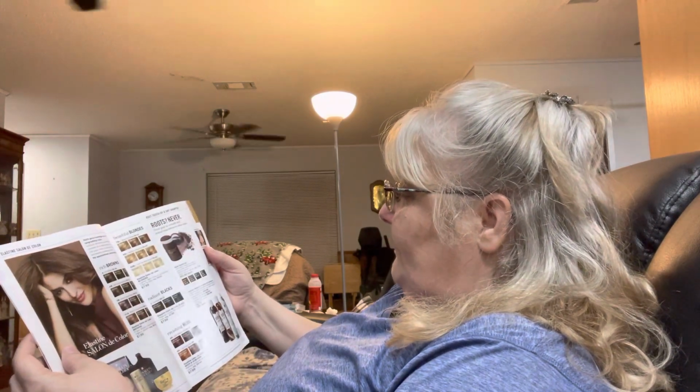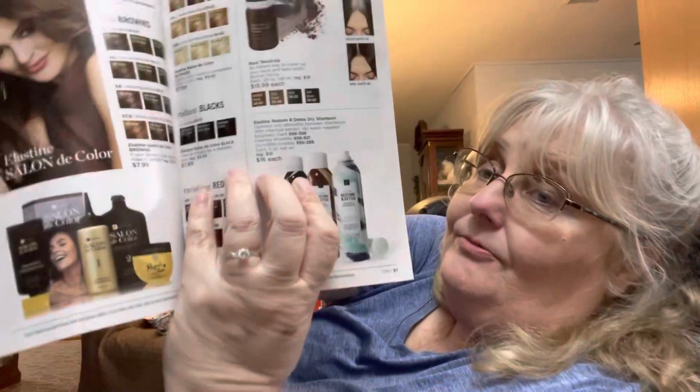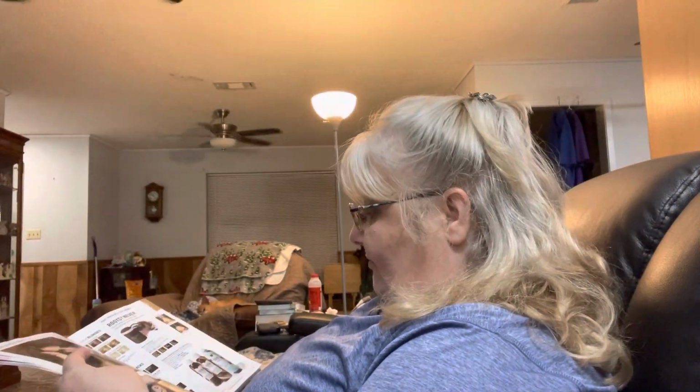Now those are a little pricey. They're regular $18 for $15.99, but I have it priced to see how much they cost. And guess what? We even have your dry shampoo right there. Those are regular $19, on sale for $16. So you never know what you're going to get.